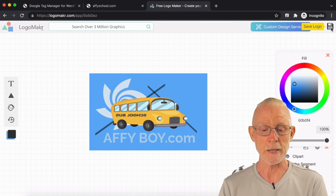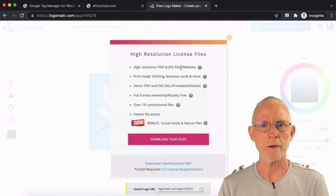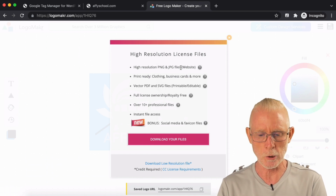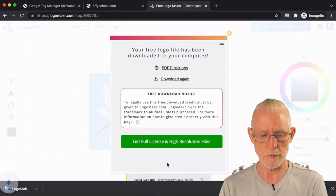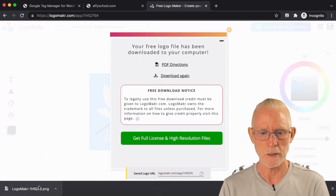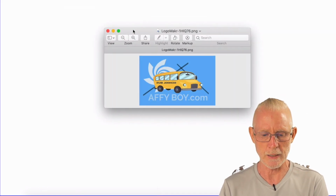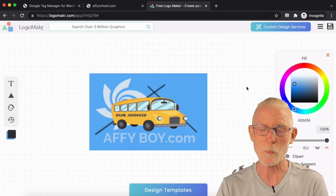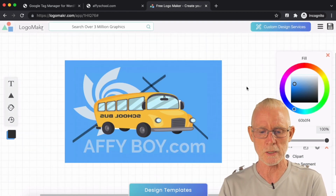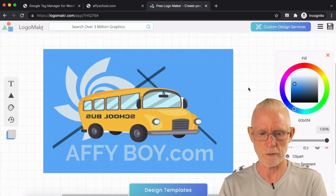Now, to save it, basically, you have to pay. That's no good, but only for high resolution. If you want a low resolution, you can see it down here, let's open it up. Whoa, now that's quite small. Here's a little tip. So I'm going to do that again. Close that down. Now, just Control plus, Control plus, Control plus, Command plus. Just zoom in, and we'll do it one more time. Now I'm going to do a screen dump.